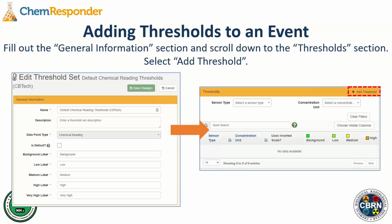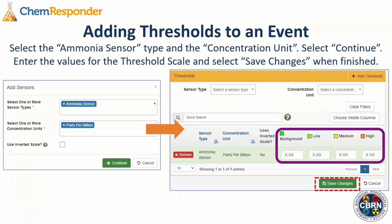In the bottom of this page, you'll see a thresholds table. And to the right in the header, you'll see an add a threshold button. So I will click that add threshold button. It's going to ask me to add sensor types. So I want to set thresholds for data I'm getting from my ammonia sensor equipment. And you'll also choose the units that you want to use for the threshold set. In this case, we're using parts per billion.